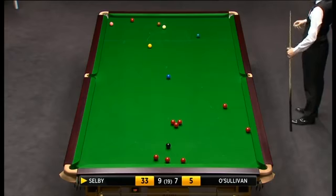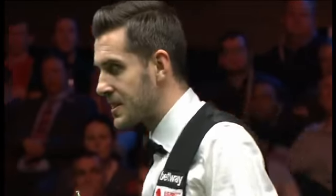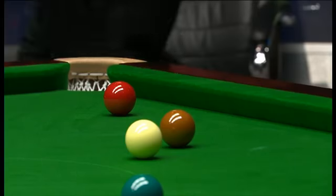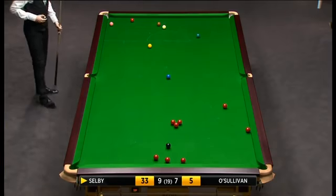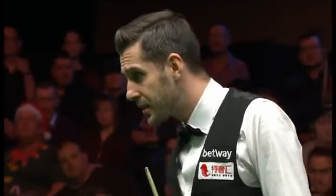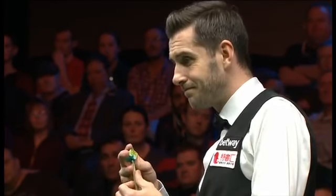He's obviously landed very straight on this red. You have to screw back for the brown in the same pocket. Oh, he's got a bit of angle, shouldn't be a problem. He's just, I think, steadying himself. He's not rushing into anything here. He knows that this frame will give him his second UK title. So he's just taking his time.